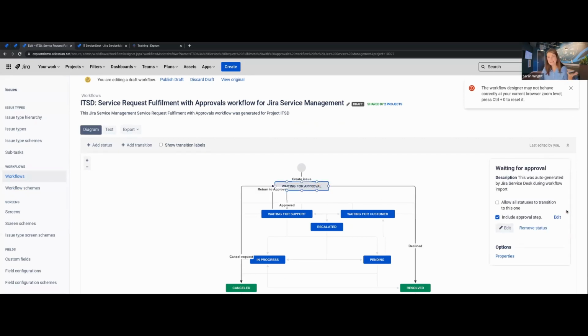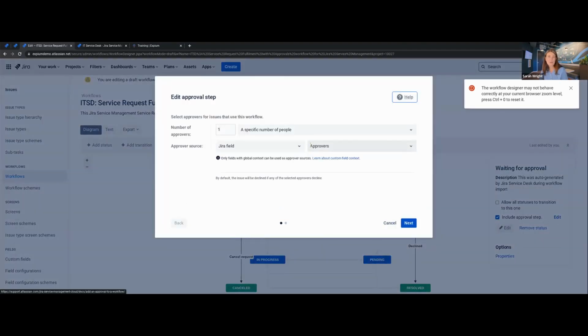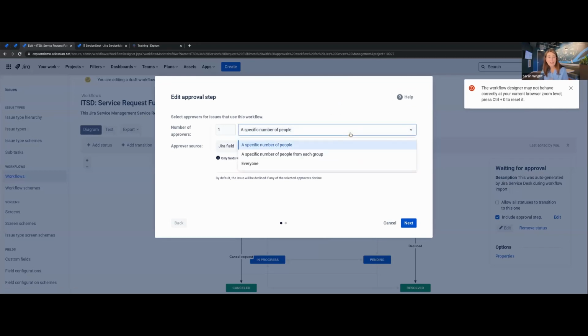And it's so easy. The first time I came here, I was like, well, this is nice. It's very clear. All I have to do here is check this box to include an approval step. And then I edit that, and I get walked through the options of who those approvers can be. I can have one or more specific people. I can have one or more people from a group, or everyone, right? So maybe you have a governing body and everybody has to approve something in order to get that moved forward. It's really super easy to get those things off the ground with the approvers there.